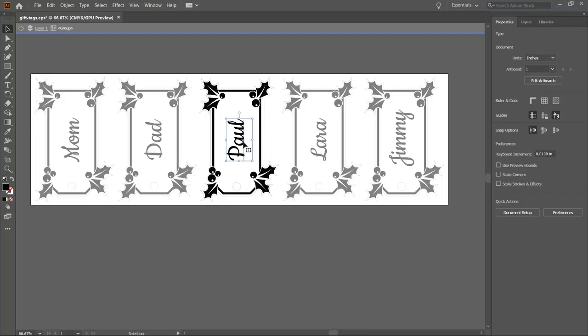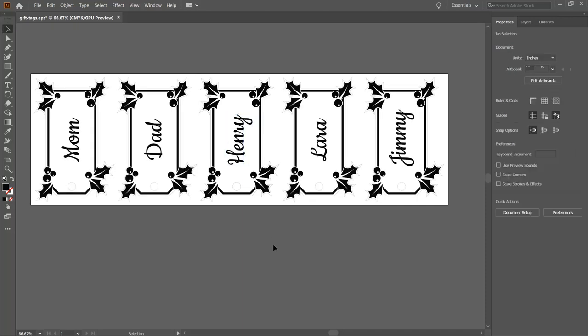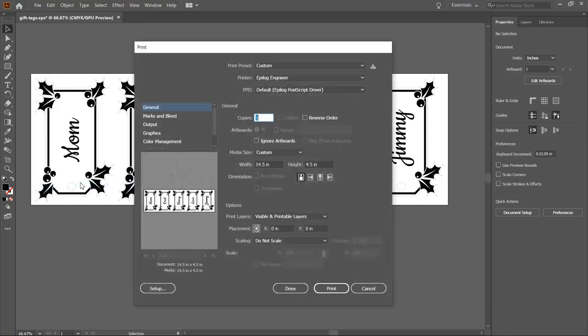We have a template set up so we can easily change out names to run multiple batches if we need to. All we need to do is type in a new name and print the file. So here we'll switch from Paul to Henry, then print the entire set to the Epilog engraver.